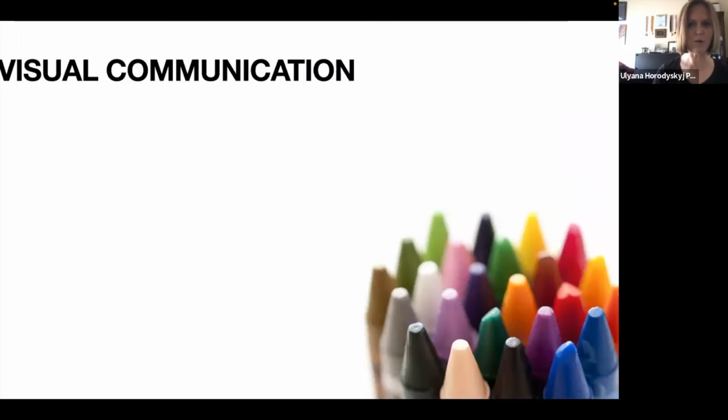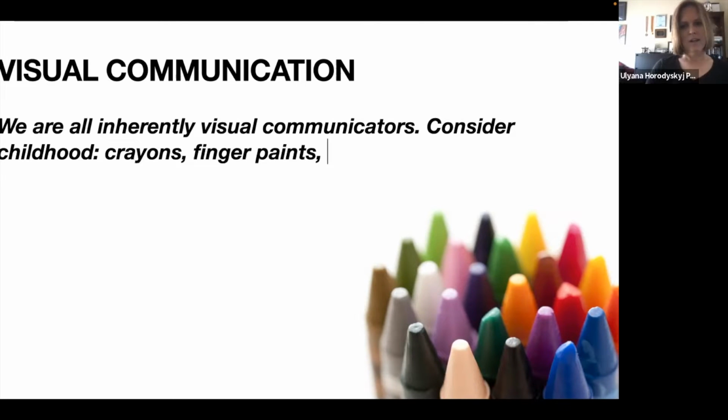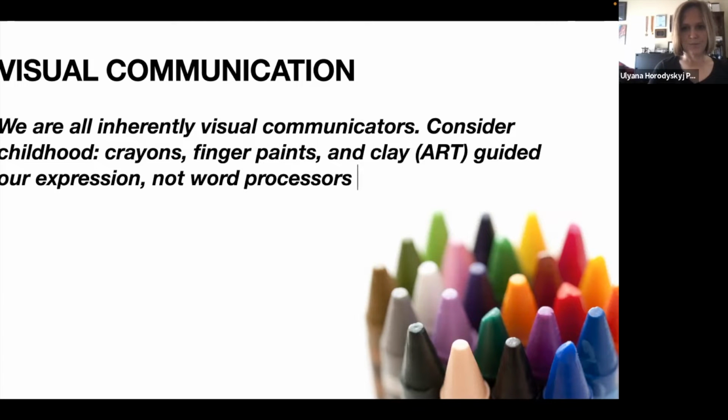So I just wanted to put a note here on visual communication. The point here is that as kids, everything is about the visual, right? Everything's about the art that takes on different forms, and that's what guided our expression. Nowadays, we have word processors and spreadsheets. All those are necessary components as scientists. But when we're trying to communicate, the visual really draws the eye more to get your story across.